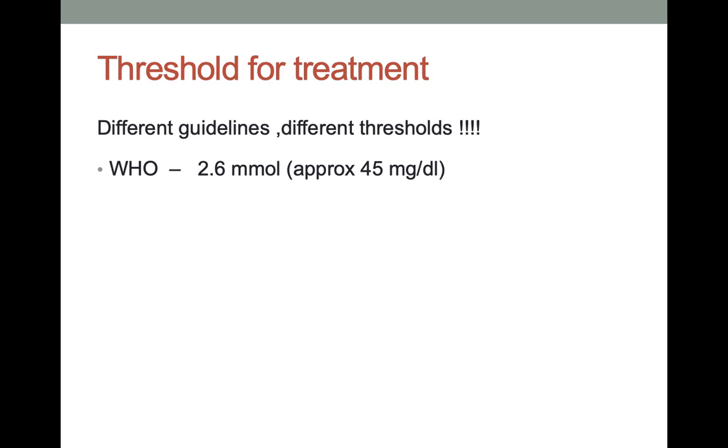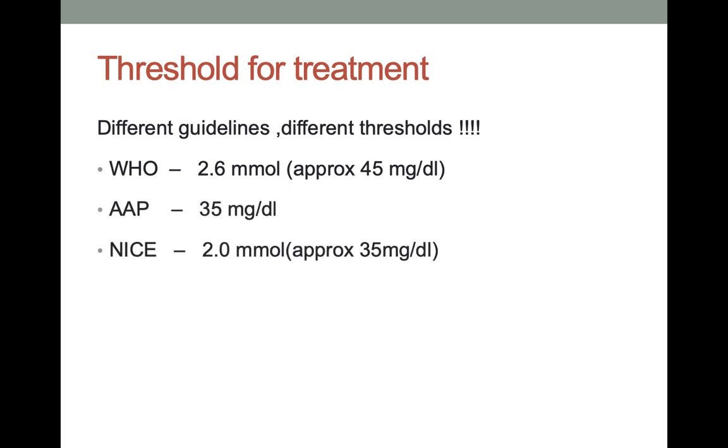In general, WHO has recommended 2.6 millimole, approximately 45 milligram per deciliter, whereas AAP and NICE guidelines have recommended around 35 milligram per deciliter, even in asymptomatic babies. Now, oral dextrose gel, which is available in the Western world, has been used for management of asymptomatic hypoglycemia in the postnatal ward, which is not available in India.